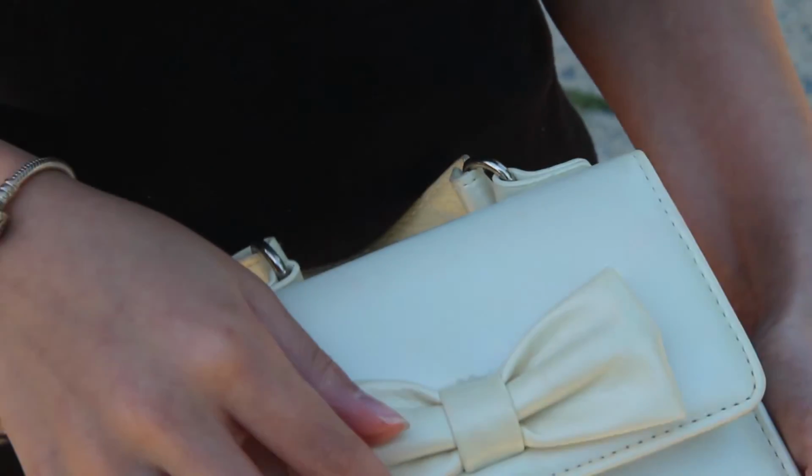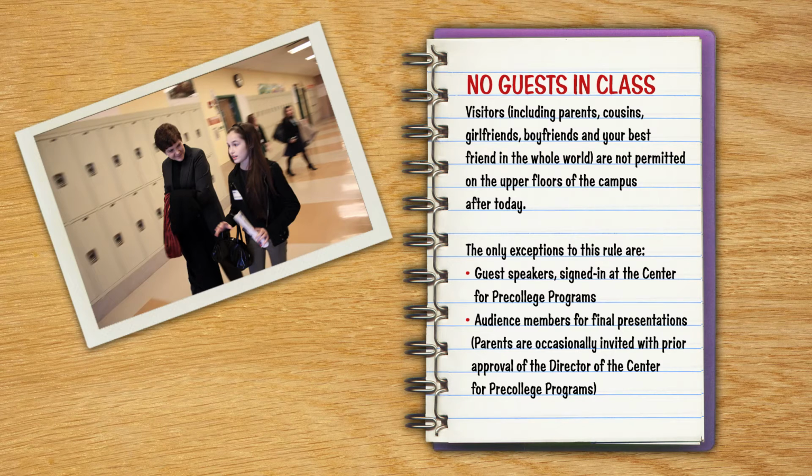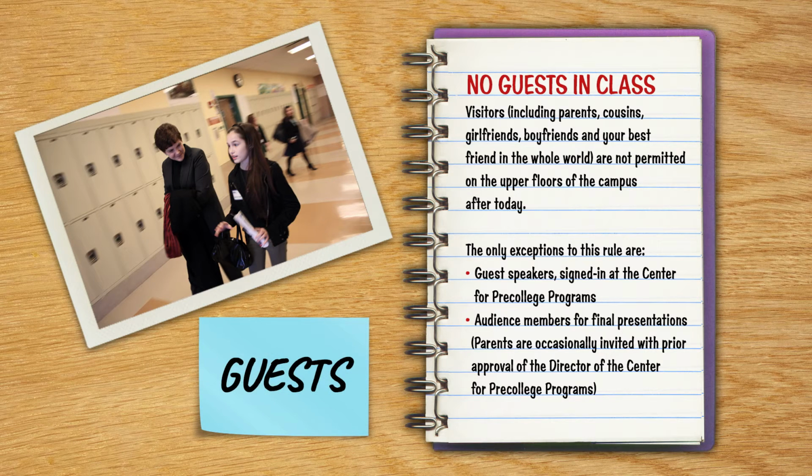We are often asked if your child can have guests in his or her class. The answer is simple: no. Visitors, including parents, cousins, girlfriends, boyfriends, and your best friend in the whole world, are not permitted on the upper floors of the campus after today. The only exceptions to this rule are guest speakers who are signed in at the Center for Pre-College Programs.